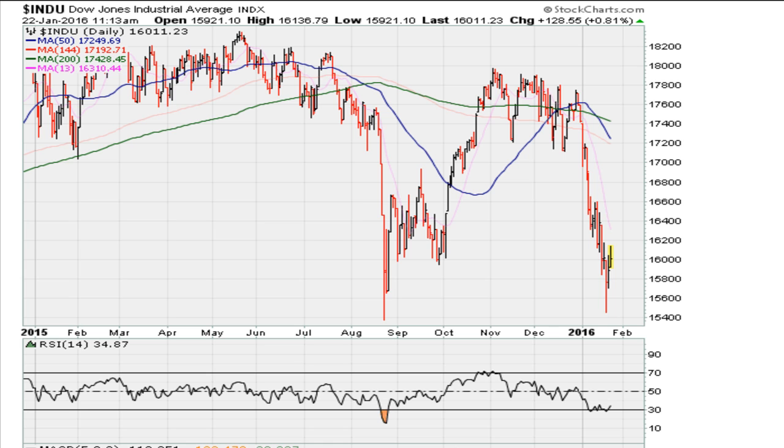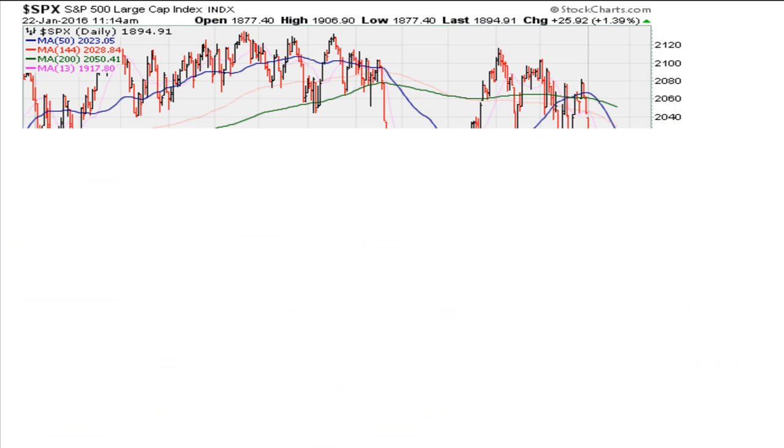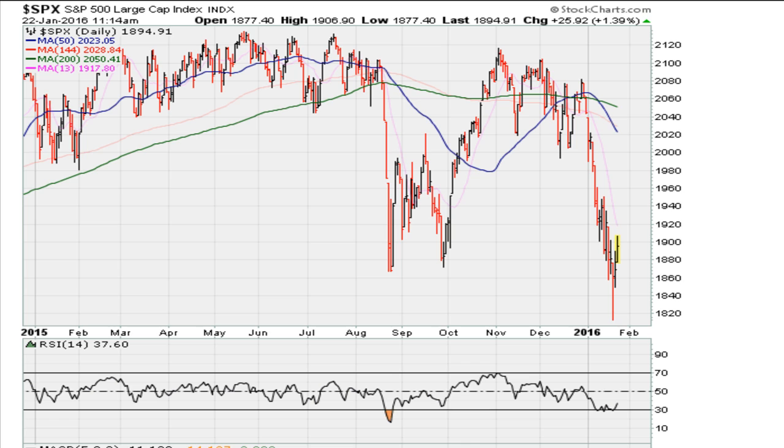We take a look at SPX next. And what we have here also is S&P 500 holding and jumping nicely above 30.9. So for the day, it looks like the Nasdaq is telling us that the market is going to hold on to these gains if it wants to do so. The RSI is above 30.9.